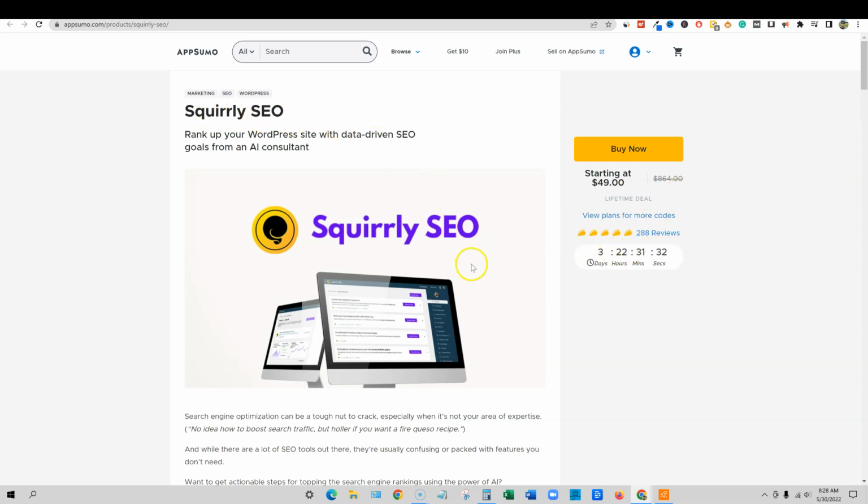So Squirrely SEO, you're going to want to go pick it up. It's a Rank Math and Yoast alternative, and it has a lot more features than those 2 tools, including a pretty robust keyword research tool inside of it. And it's going to use artificial intelligence to go out and analyze your on-page SEO and tell you exactly the technical aspects of SEO that you need to correct, and also things that you need to add into your content, maybe subtract from your content. A really good on-page SEO tool for your website.